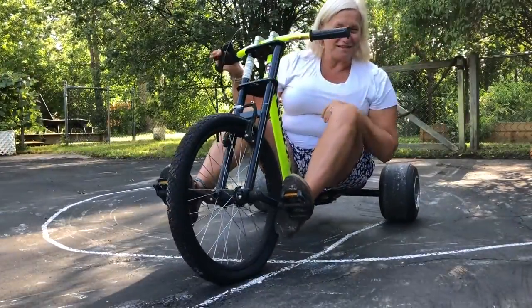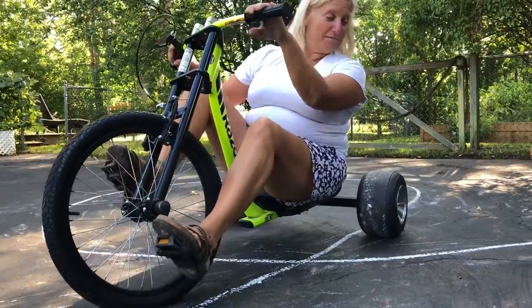Another way of traveling is with a bike or my big wheel here.